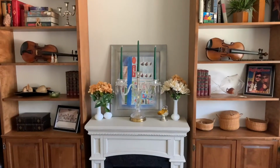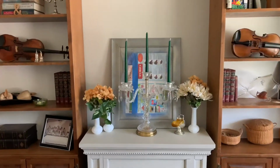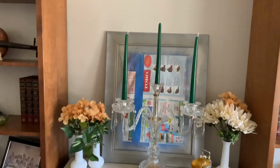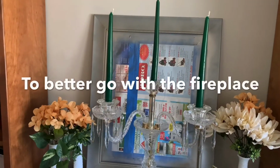All right, that's what it looks like after all that paint job. I think I'm gonna add a little bit more of the tannish.